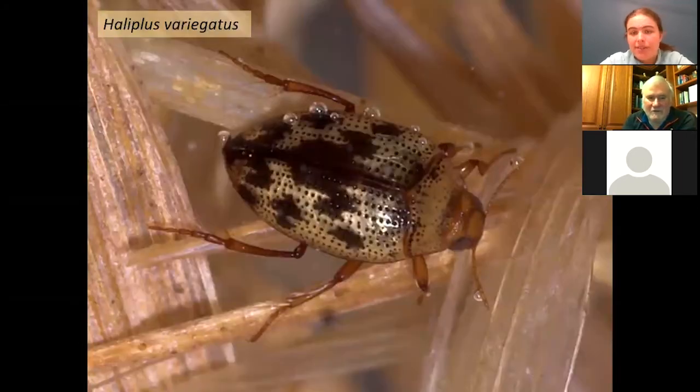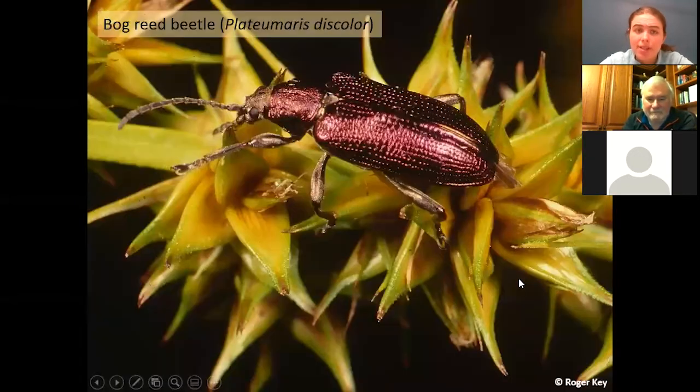On top of that, there are lovely little water beetles, such as this Helophorus species that you find in bogs, and a bog reed beetle. This lovely iridescent specimen here.